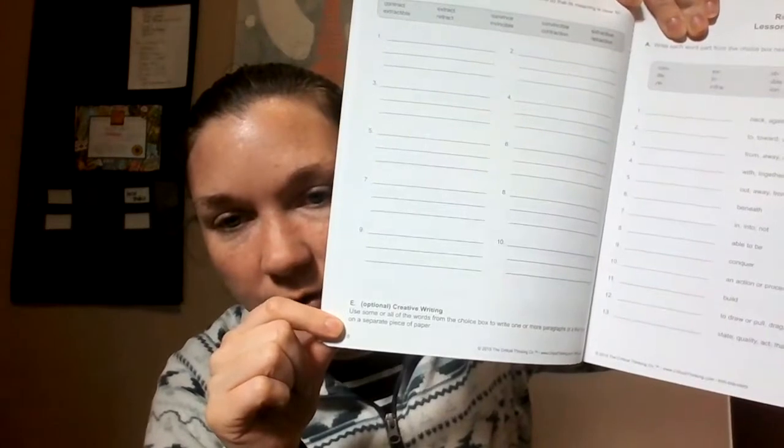Use some or all of the words from this word choice box to write one or more paragraphs or a short story on a separate piece of paper. So you can expand upon this. And that'll be really cool. We might try to add some of those into our writing in other situations. So your sentences are going to vary. Your paragraphs are going to vary when you do those. So D and E, things will vary, but A, B, and C, we'll have those answers there in the back so that you know. And the reviews have the answers.